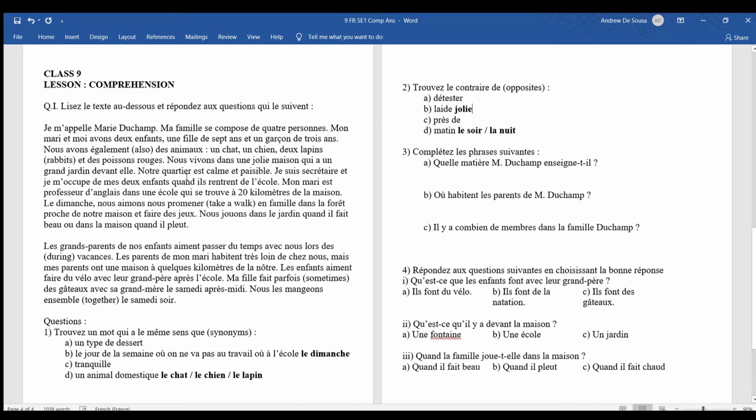Our quarter, or our neighborhood, is calm and peaceful. You are looking for something like this: calm, peaceful, tranquille. Okay, the synonym of that, you can write either one, it's fine. Since it's an adjective, you don't have to put an article or anything like that. You can write either calme or paisible, both are fine.